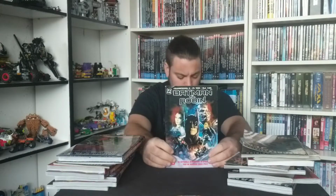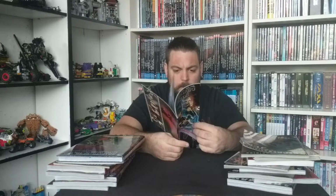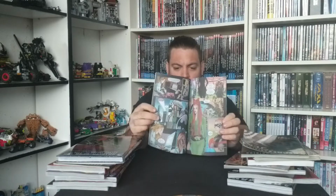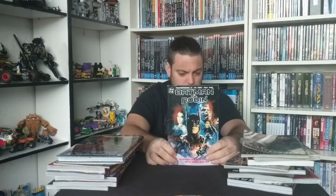And as always, I finish with a comic strip. This is the last one. The film adaptation from Batman and Robin. The art is very much like the movie. It's not very pretty, but okay. So this is the Dutch version again. Batman and Robin. I like the movie, but I see its flaws definitely.